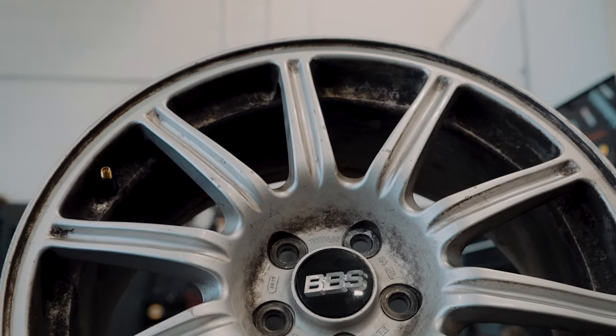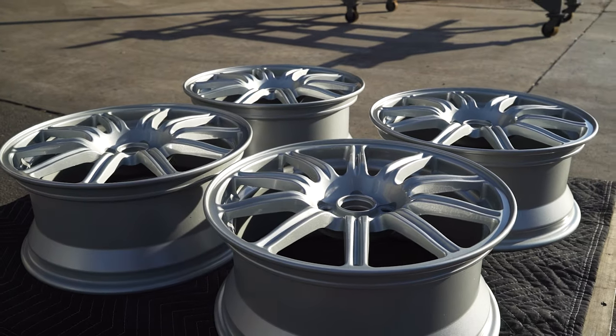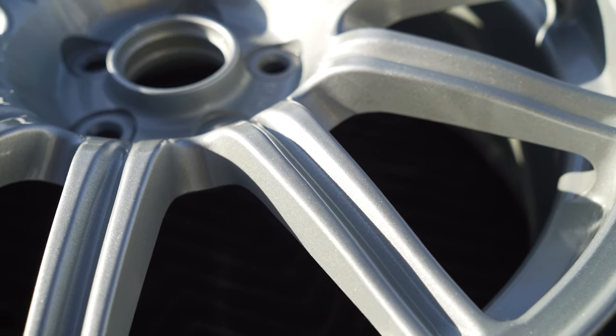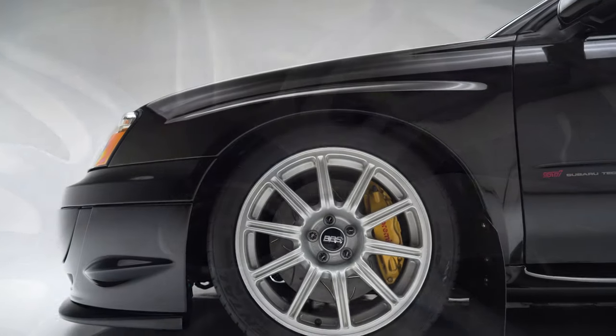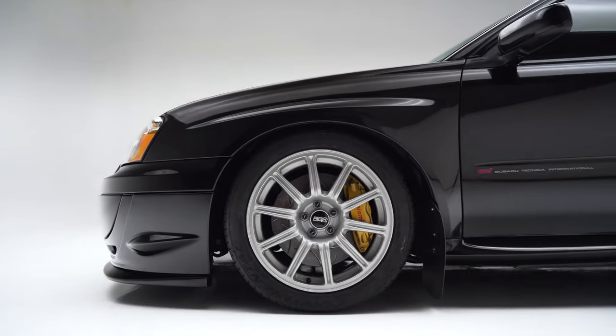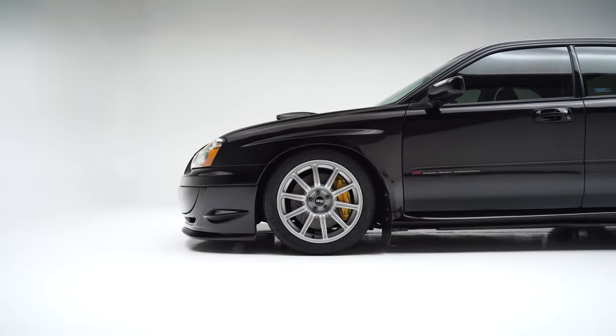We knew, though, that we had these stock BBSs, and we were going to refinish those. Mm-hmm. That way we could keep them, because the market on the original BBS, STI, and Evo wheels is really good. We probably could have sold them off and made a little money to go back into the build. Yeah, but having an extra set that would go with the car would just bring the value up that much more. So that was really cool to have.